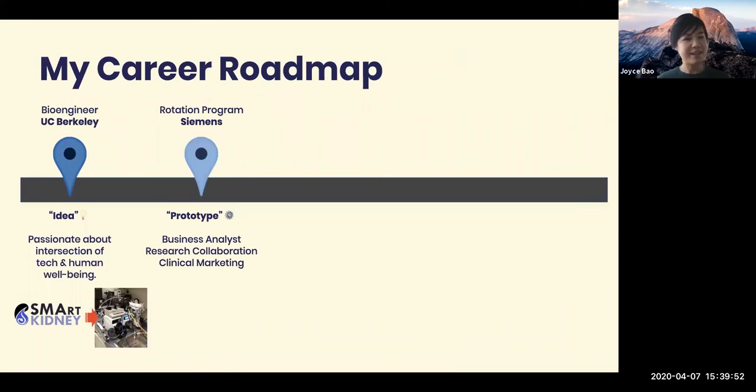So that was my idea. Next came my first job. I started my career at Siemens. I was part of a 2-year global rotation program. And I kind of call this the prototyping phase of my career. I was very fortunate in this rotation program in that I had the opportunity to prototype different types of career paths or careers that I would be interested in.